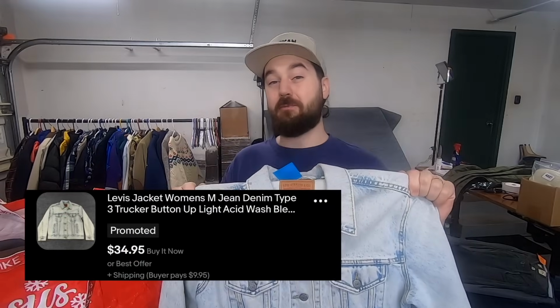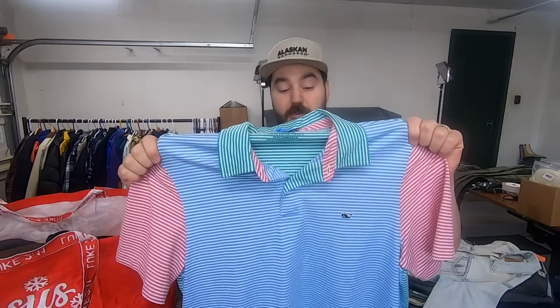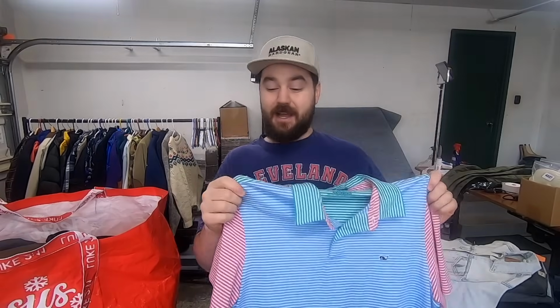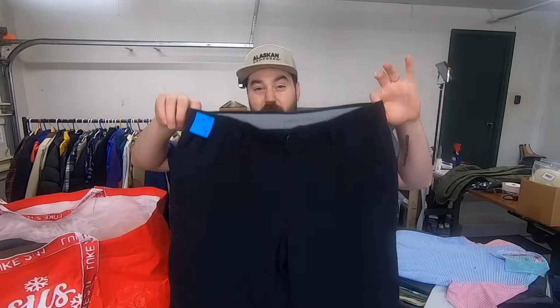I paid about $10 for this Levi's denim jacket. Nothing too special with this one, but it's just a great bread and butter item, probably sell for about $30. I paid $5 for this Vineyard Vines performance golf polo. I would normally pick up a lot of the performance golf polos, but this one has this very cool color block design and it kind of has more of a knit texture, so I think this one might sell even better. Here's another pair of Under Armour golf shorts. Paid $5, gonna sell for $20.